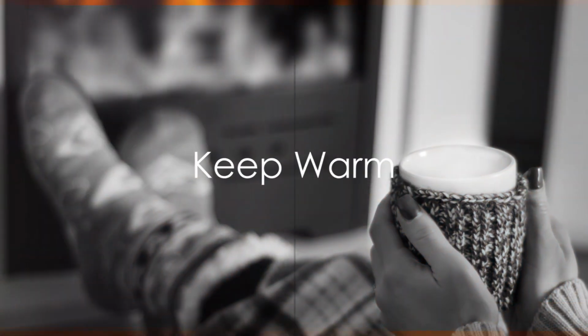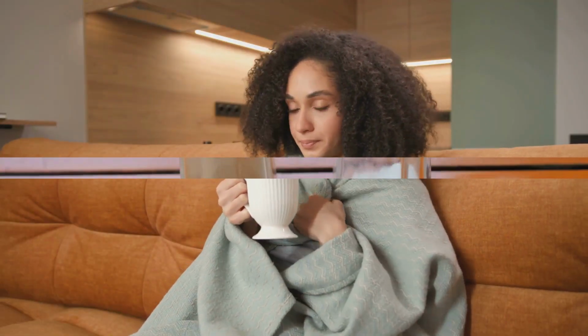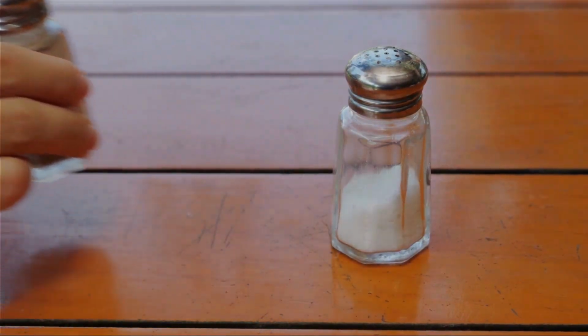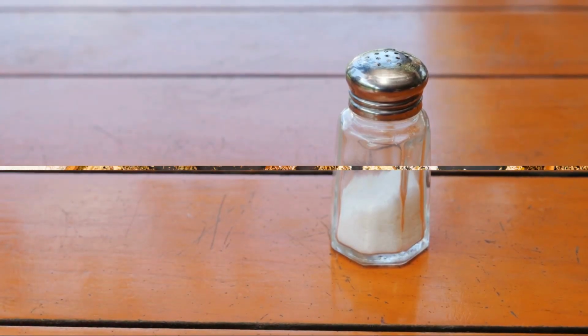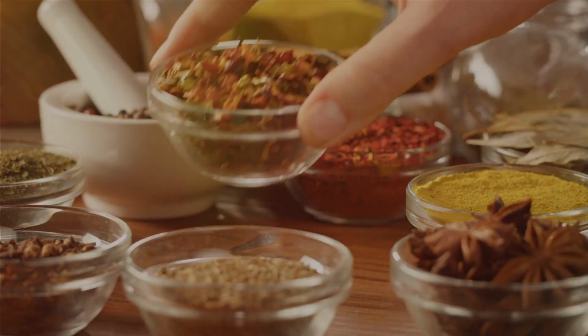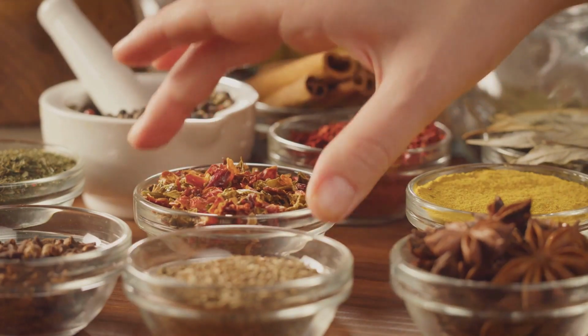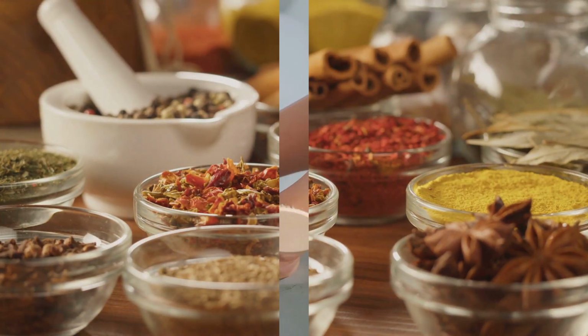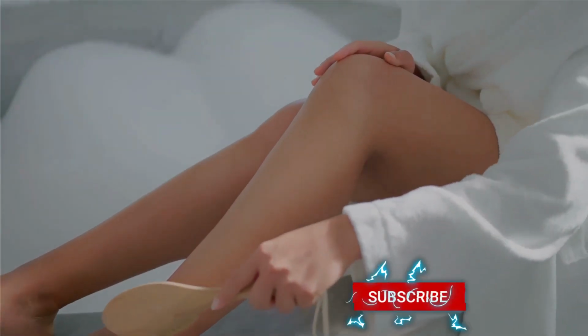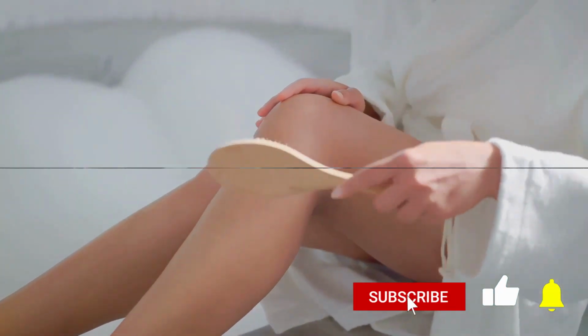Number 10. Keep warm. Cold temperatures can cause blood vessels to constrict, so try to stay warm. Number 11. Limit sodium intake. High sodium can lead to high blood pressure, affecting your circulation. Number 12. Incorporate spices into your diet. Some spices like cayenne pepper and ginger can boost your blood flow. Finally, number 13, try dry brushing. This skin exfoliation method can also stimulate your circulation.